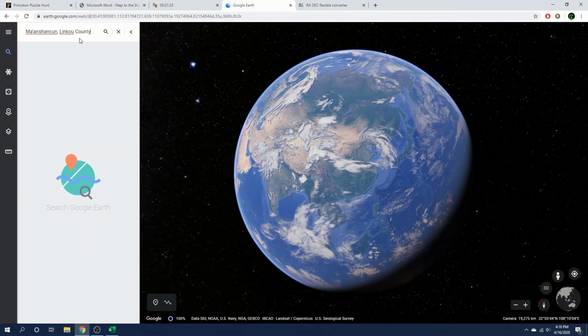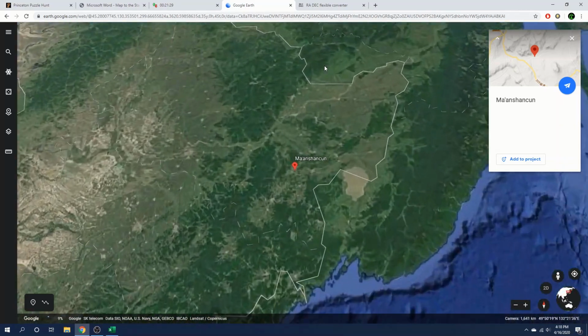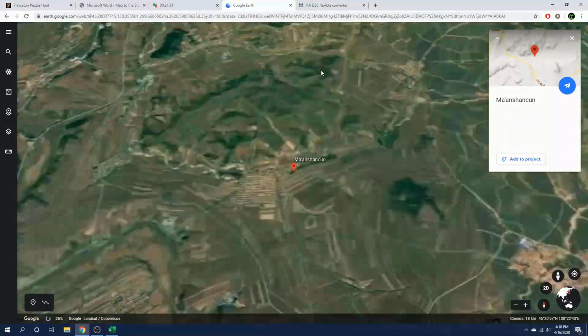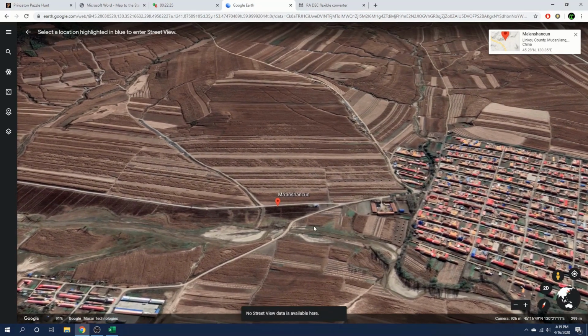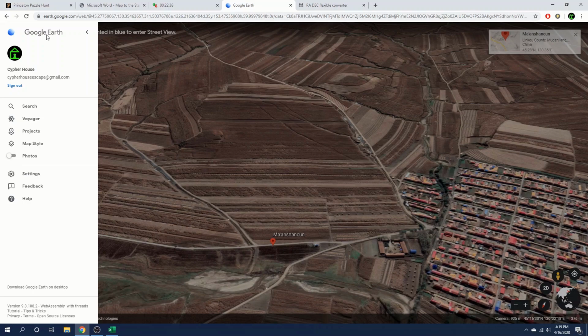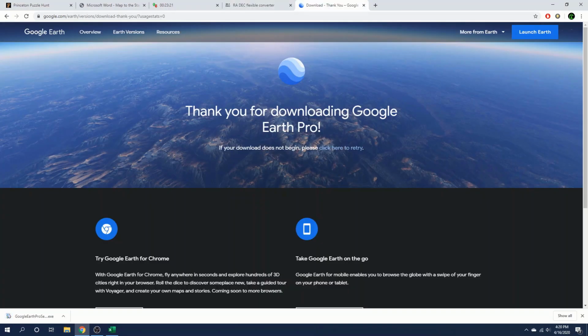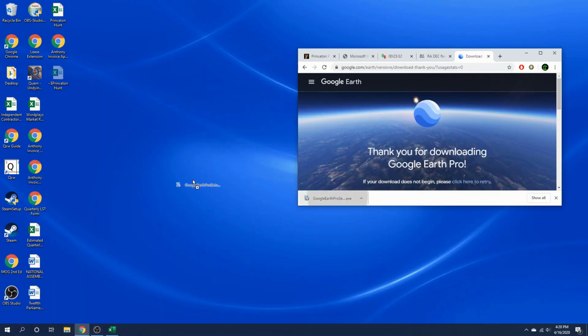Maybe I'll try searching for one of these locations on Google Maps, and maybe it'll give me some options. Like, look at what this looks like at J2000. Maybe I need to go Street View. So what else can I do? Is it because this isn't Google Earth Pro? Okay, so I think I was just using the regular Google Earth that's available online. I'm downloading Google Earth Pro, and we're going to see if that helps.